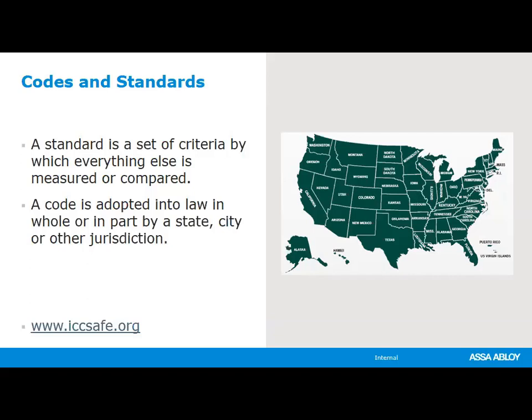You can link to whatever city or local jurisdiction that you may have to see if there's any modifications to that as well. A standard is a set of criteria by which everything else is measured or compared. Some of the standards that we use in this industry to specify and select the appropriate code compliant hardware are NFPA 80, which is the standard for fire doors and hardware, and ANSI A117.1, the standard for making hardware and doors accessible. Those are referenced by the code. So standalone, those standards don't mean much until they're referenced by the code. Once they are referenced, then they become a part of the code.